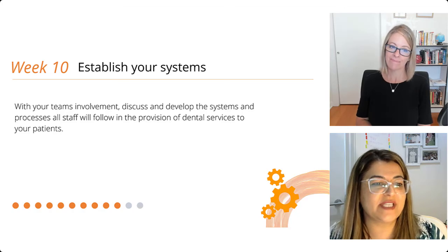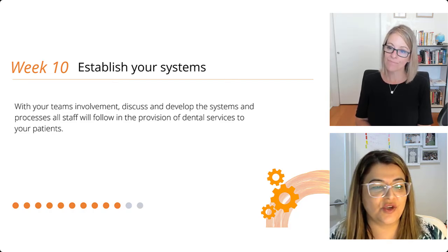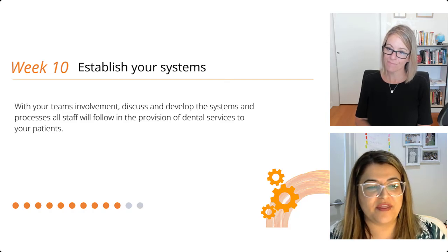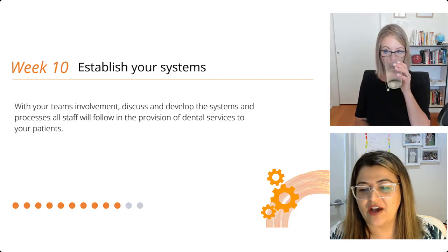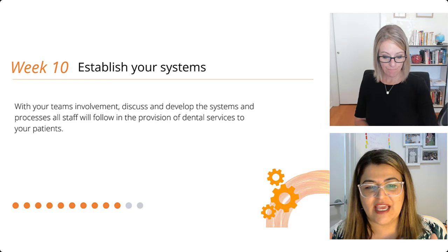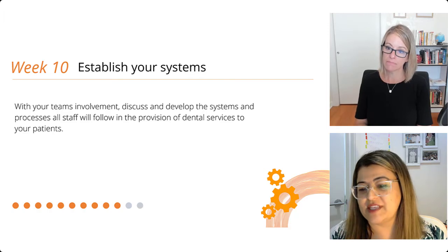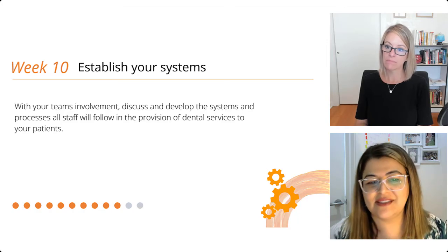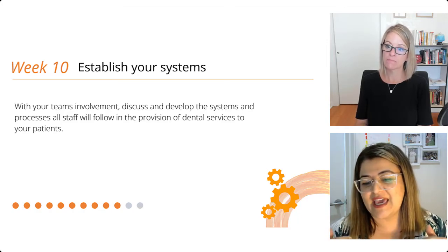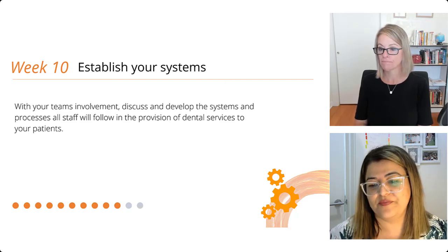Establish your systems. With your team's involvement, discuss and develop the systems and processes all staff will follow in the provision of dental services to your patients. So I think the important thing with this is, if the staff have very clear guidelines of your vision and your mission, they will have a much better understanding of how to deliver the service that you want to your patients. And if they've got some clear direction, it'll take away a lot of questions, and you'll be a lot happier with their performance, and they'll feel much more confident to perform.